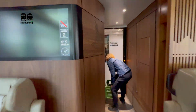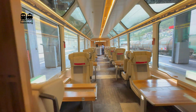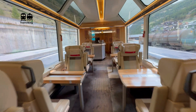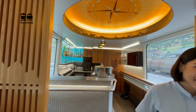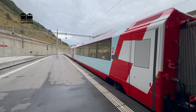I didn't travel on board of the Excellence Class myself, I just sneaked in to see the Excellence Class when the train came into the railway station of Zermatt to at least have some understanding of what to expect. But personally, I think it's nice, but I prefer the other classes. First class on board of these trains is really good as well. However, from what I heard, the Excellence Class is outstanding.